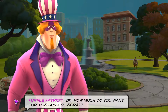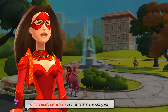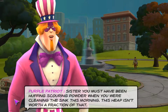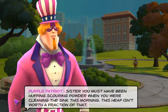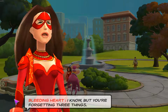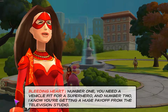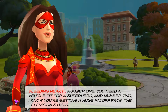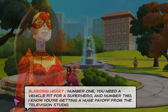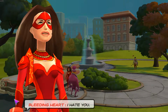Okay, how much do you want for this hunk of scrap? I'll accept $500,000. Sister, you must have been huffing scouring powder when you were cleaning the sink this morning. This heap isn't worth a fraction of that. I know, but you're forgetting 3 things. Number 1, you need a vehicle fit for a superhero. And number 2, I know you're getting a huge payoff from the television studio. And number 3? I hate you.